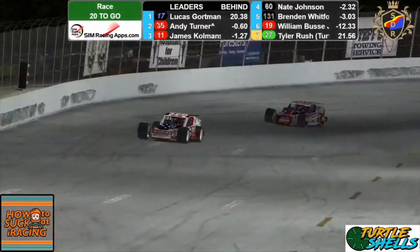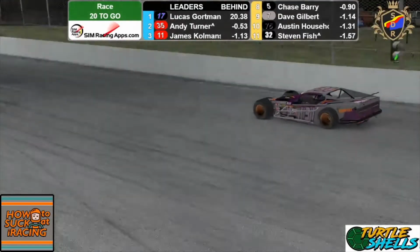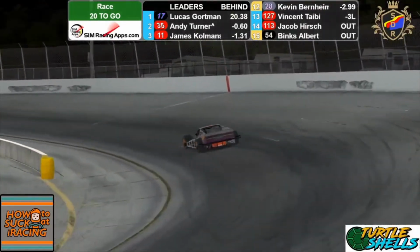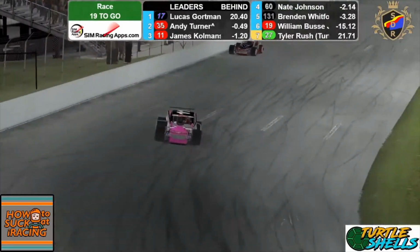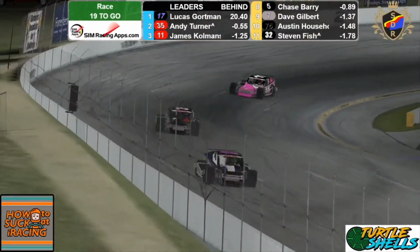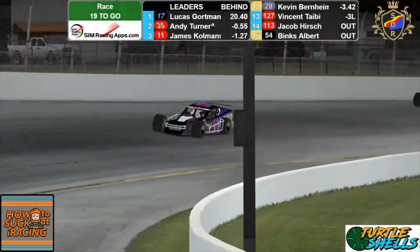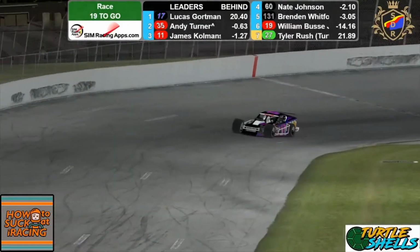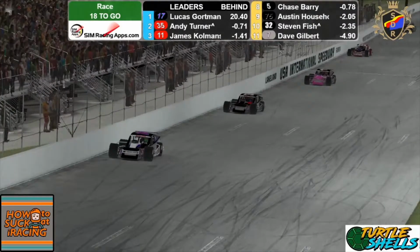Work our way back up here. There's that 131. Brendan Whitford, we saw him crash earlier. He is back up in fifth. Nate Johnson in fourth. Third place, James Colmansberger slipped back to third. Andy Turner managed to get back up to second place. But the man that is leading the entire field is Lucas Gortman. The number 17 Taco Lover SK mod is leading with just 18 laps to go.